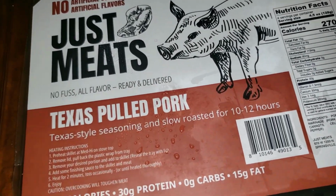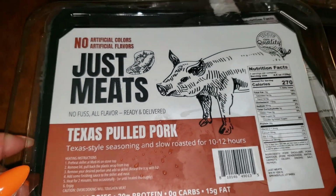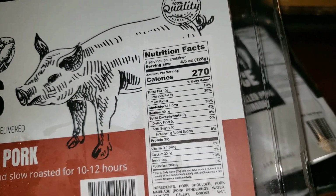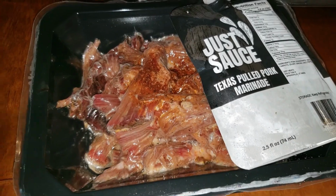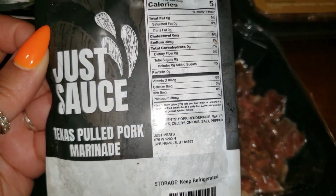Get ready to feast your eyes on some mouth-watering Texas pulled pork from Just Meats. Smoky, tender, Pitmaster prepared pulled pork, slow-cooked to perfection. This Texas-style delicacy is bursting with bold, savory flavors and delivered right to my door.